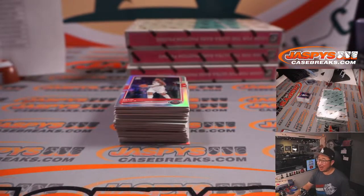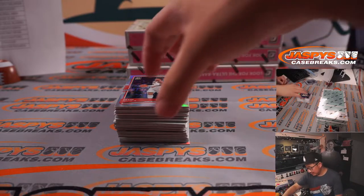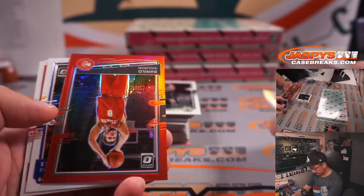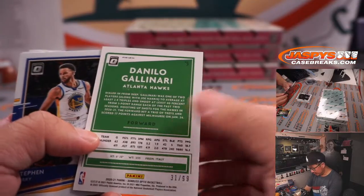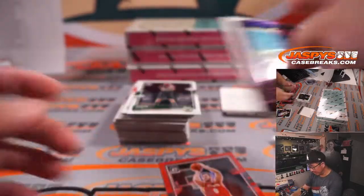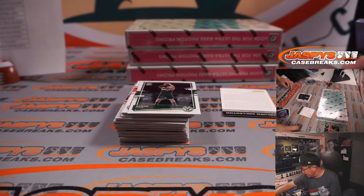And Anthony's saying, watching the Bulls feels like that team chemistry is already at midseason level. There's Kevin Porter Jr. Danilo Gallinari, 99. And a redemption. Any guesses on that redemption for bragging rights?